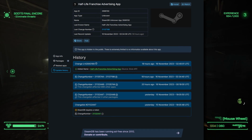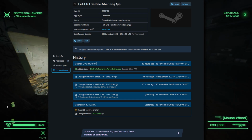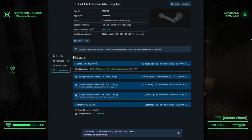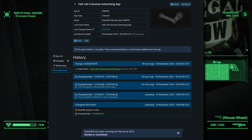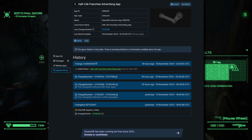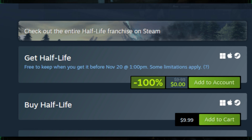Valve also published the Half-Life franchise advertising app on Steam within the last 24 hours. Exactly what is included in this package is either currently unknown or doesn't exist and has yet to be fully formed, but it is a packaged application with its own appID on Steam that Valve has some alleged control over.